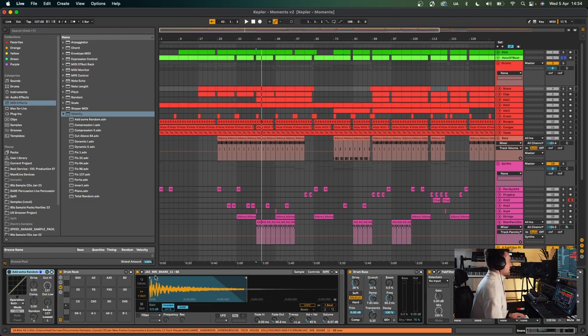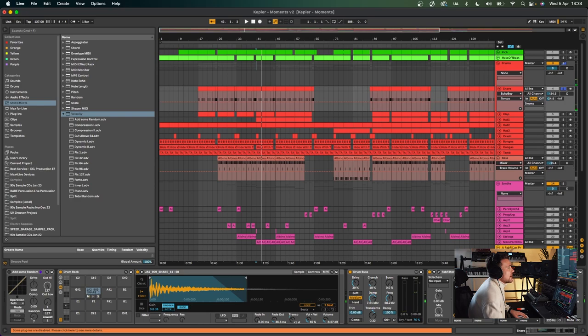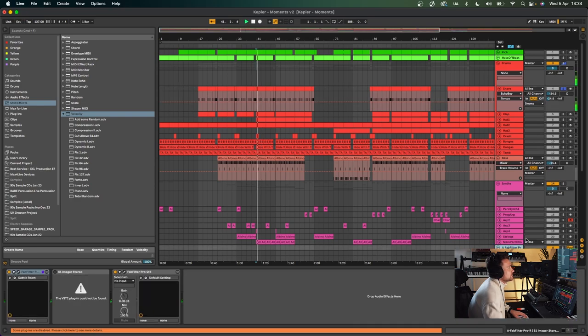So I've got this snare sample, which is a 909 snare, which has come from a Jamie Anderson Underground Tech House Pack. Again, really nice, clean sample. If I solo that, that's lovely. And then I've sent it to a reverb, which is this send here.